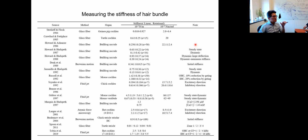Some stiffness measurements are steady state stiffness. Some stiffnesses were measured instantaneously. Depending on timing, the stiffness value changes a lot. This matters if the hair bundle is active. If the hair bundle is passive, stiffness is stiffness, right? So there is no transient stiffness. However, the hair bundle is not passive. That's what I'm going to tell in the following slides.